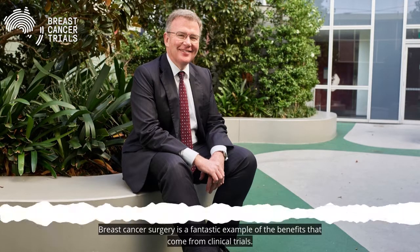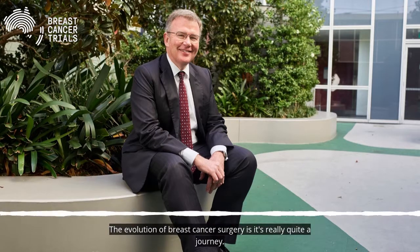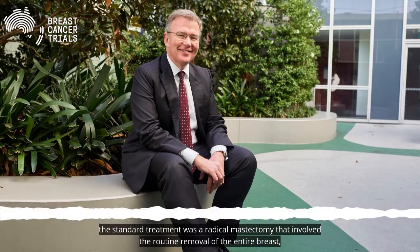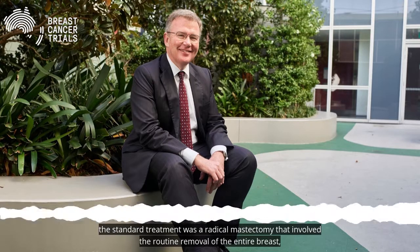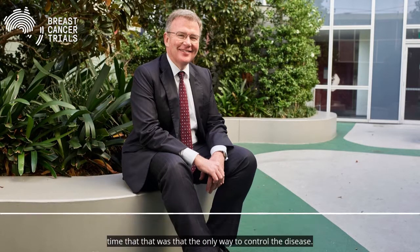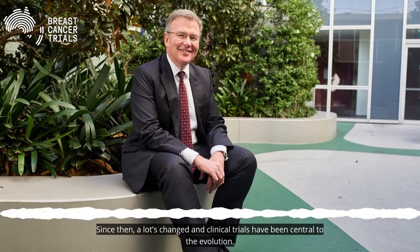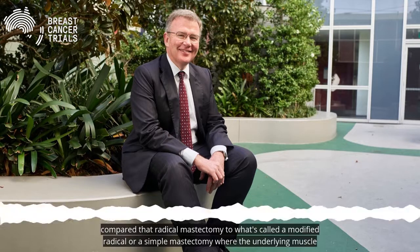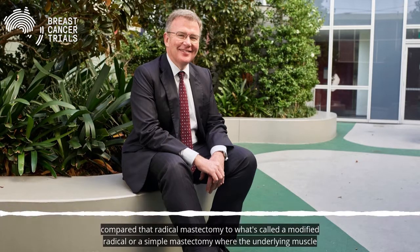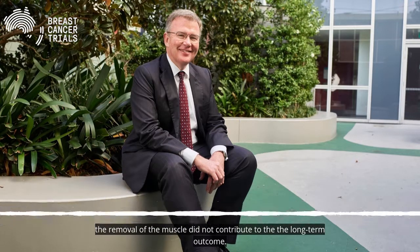Breast cancer surgery is a fantastic example of the benefits that come from clinical trials. The evolution of breast cancer surgery, it's really quite a journey. In the early 20th century, the standard treatment was a radical mastectomy. That involved routine removal of the entire breast, the skin over the breast, the muscle underneath, and all the associated lymph nodes. It was thought at the time that was the only way to control the disease. Since then, a lot's changed, and clinical trials have been central to the evolution. The initial trials compared that radical mastectomy to what's called a modified radical or a simple mastectomy, where the underlying muscle was left behind. That showed no difference. So the removal of the muscle did not contribute to the long-term outcome.